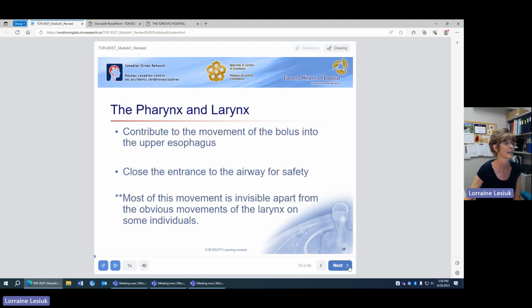So in the next stages of swallowing, you look at the pharynx and the larynx. Those two areas, the pharynx being the throat, the larynx being the voice box, contribute to the movement of the bolus into the upper esophagus. They close the entrance to the airway for safety so that the patient isn't going to choke or have food go down the wrong way and then develop problems that we're going to be discussing more later on. The closure of the airway is the body's safety mechanism to prevent aspiration or blockage or choking.